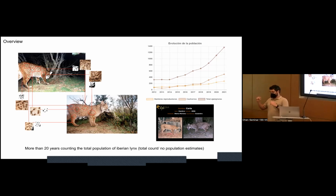We are still counting, trying to count it. I don't trust this number. For now, it's really impossible to count all the IDs, but we try to. And the way is like this. It's a PDF, and in the past it was, I don't know how to say, a binder. A binder. And this is a really old picture to show people 20 years ago how to do that.